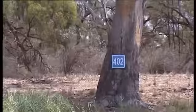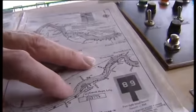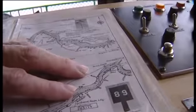Navigation is made easy by the placement of markers on the banks. They indicate the distance in kilometres from the mouth of the river, and their position is clearly indicated on the set of charts which are provided by the houseboat hire company.